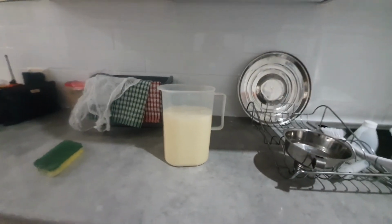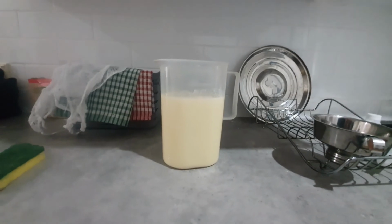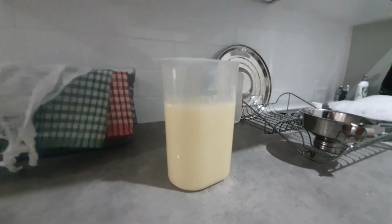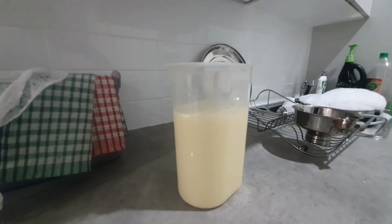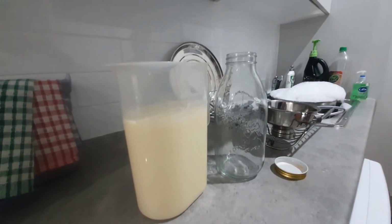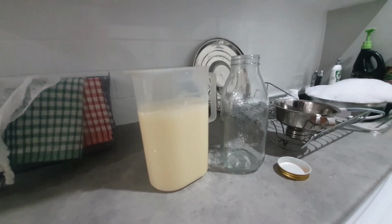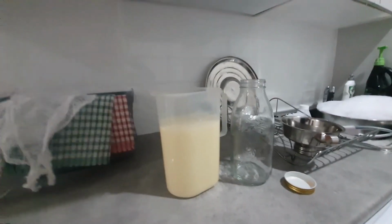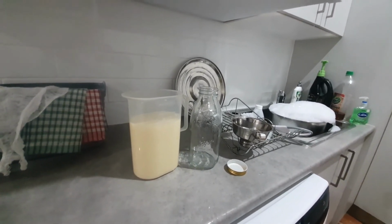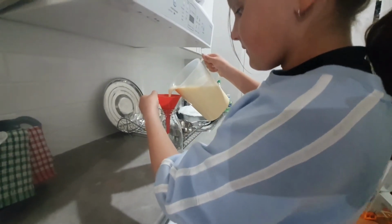You can see the milk at the moment is quite a yellowy, creamy colour, and that's because it's got colostrum, which is some lovely immunity-building milk that we as humans have for our babies as well as cows. And there's our milk jug, which carries 1 litre, so we'll probably need another container as well. The milk that normally comes out is still a creamy colour, but not as yellowy as that. Okay, so we've got the jug ready to go into the milk bottle.